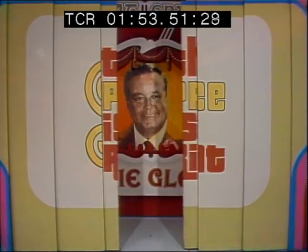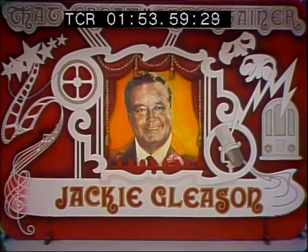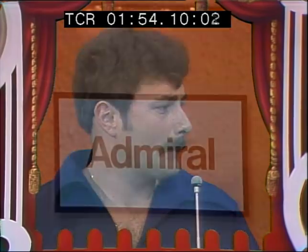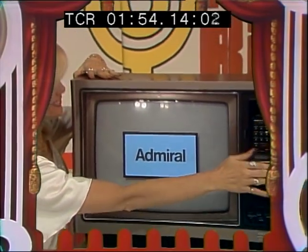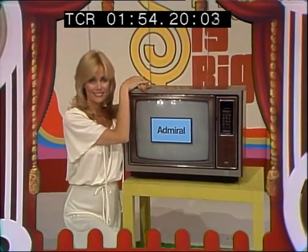Your showcase is a salute to that great entertainer, Jackie Gleason, and contains prizes associated with it. And it begins appropriately enough with this color TV. The Mandrel, the ultimate in portable color television, including consumer installable remote control, electronic tuning and light sensor, and beautiful contemporary walnut styling from Admiral.